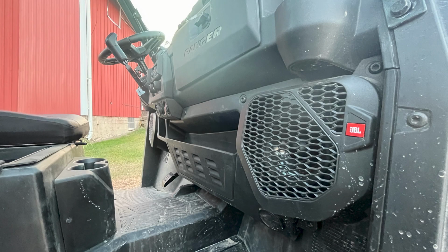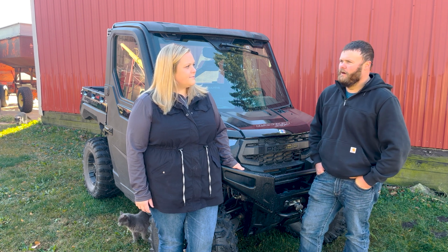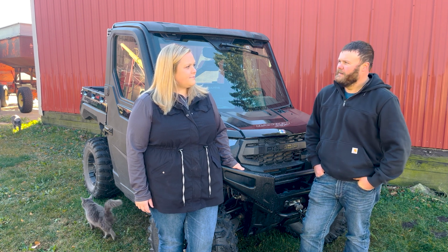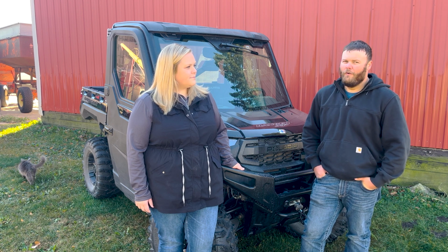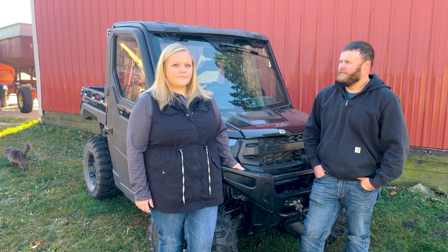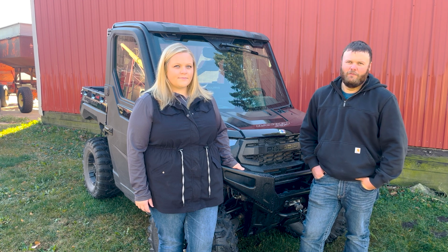This machine also has an impressive sound system. You can either use the radio or pair it to a Bluetooth device. A lot of times I would have it hooked to my phone so we could listen to music either while driving or out in the field. You can leave the key on accessory to be able to listen to that music while you're working near the machine.